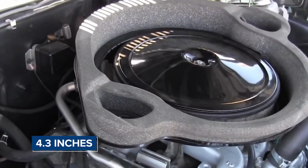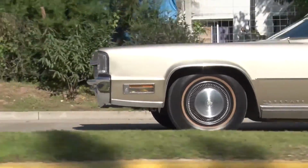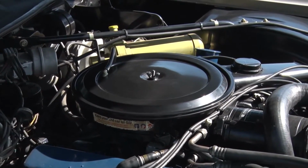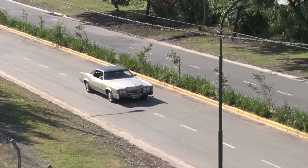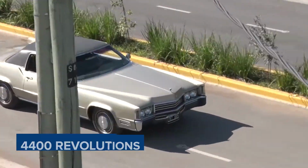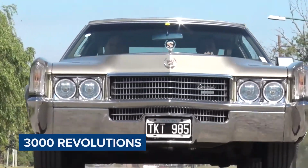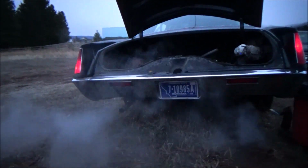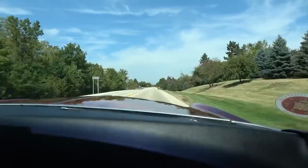With a bore of 4.3 inches and a stroke of just over 4.3 inches, it offered precise engineering and massive performance. Operating with a 10-to-1 compression ratio and a 4-barrel carburetor, it produced 400 horsepower at 4,400 revolutions per minute, and an astounding 550 pound-feet of torque at 3,000 revolutions per minute. That kind of power was all about effortless acceleration and the kind of smooth performance that made driving a Cadillac feel like gliding on air.